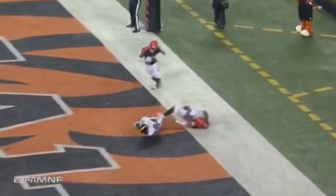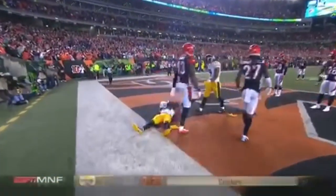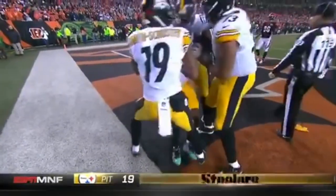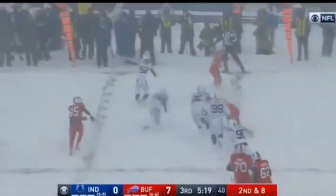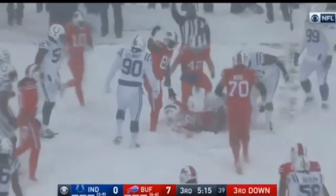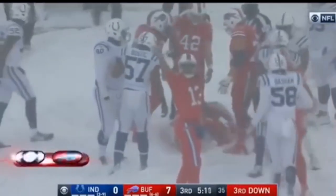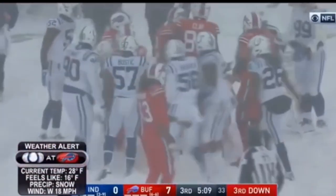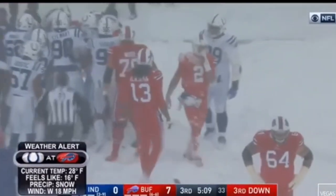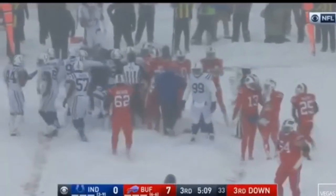Roethlisberger, time and on target, and Brown hangs on despite the high hit and the flags flying. It is a touchdown, and they're an extra point away. Back to the snow, for what they've had to endure today. Oh, Peterman takes a vicious shot by Antonio Morrison. Jonathan Hankins was there as well, and Peterman is shaken up. Yeah, Peterman was going to the ground, and it looked like he was going head first.